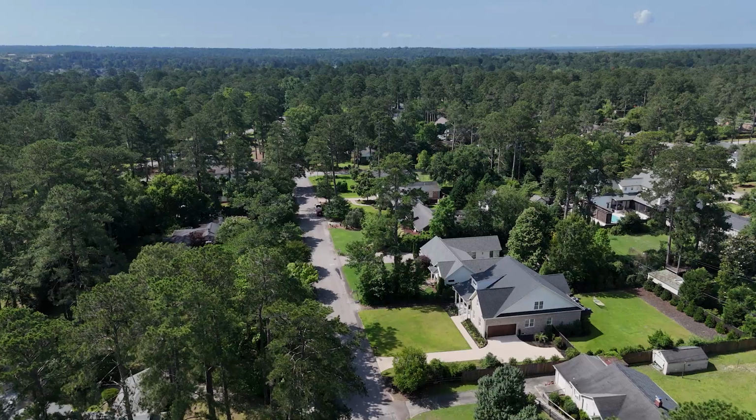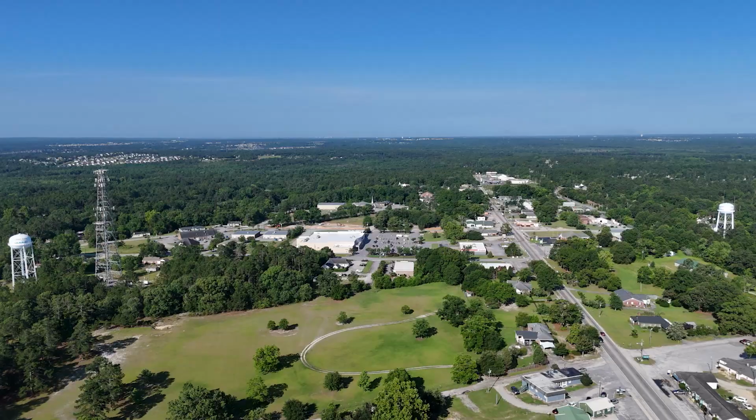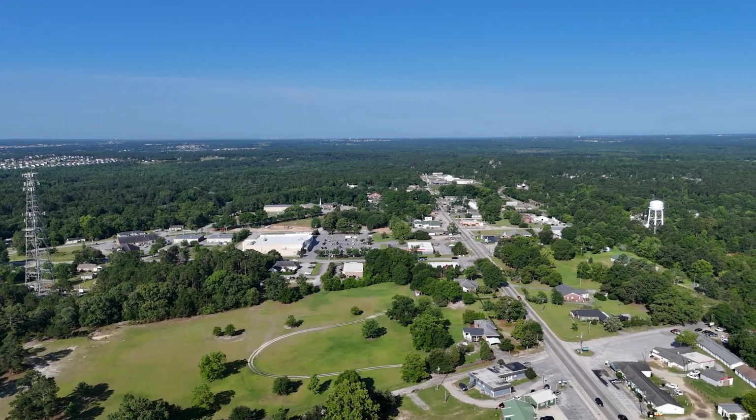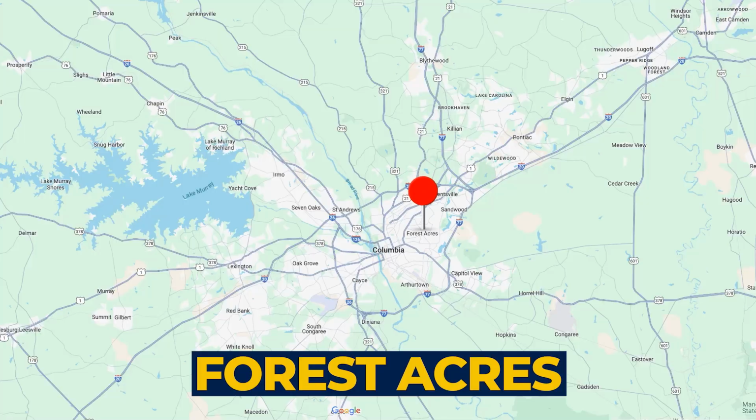Forest Acres feels that urban suburban with a tight layout, while Blythewood and Elgin are offering more breathing room in a rural environment. So if you're looking for true rural living, Elgin might be it. In between with a little more elbow room, probably Blythewood or Chapin might be your speed. But if you want convenience and access, Forest Acres, Northeast Columbia, or Lexington could be a better match.